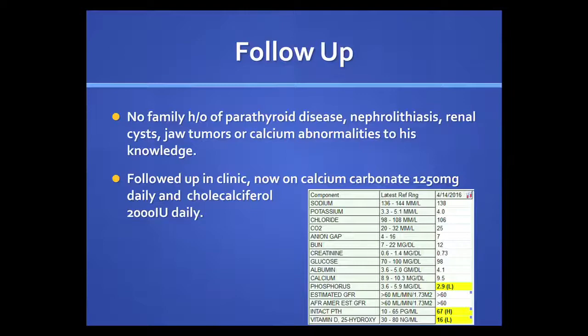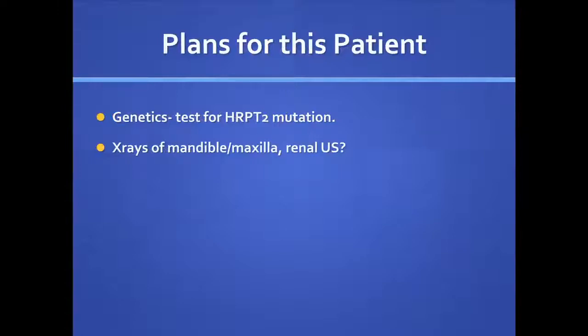His most recent labs are there. You can see his 25 vitamin D is still low, but his calcium is normal and his intact PTH is only 67. So our plans are to keep a very close eye on his PTH and calcium. And if we see any hypercalcemia or an increase in his PTH, we'd be very aggressive in our monitoring of the patient. Our plans for him are for him to undergo HPT-JT testing. And we had considered doing x-rays of the mandible, maxilla, and renal ultrasounds to see if he has any other signs or symptoms of this condition, but we haven't been able to do that quite yet.